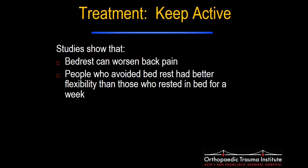Normally, if you ever remember a time when you actually rested in a bed due to a flu or a cold or any other illness, you notice that when you get out of bed after laying down for several days, you become weak, you feel more stiff, you feel dizzy, you feel nauseated. All of this is because over-resting can actually be detrimental to back health because structures stiffen and your muscles tend to weaken after resting for a long time.